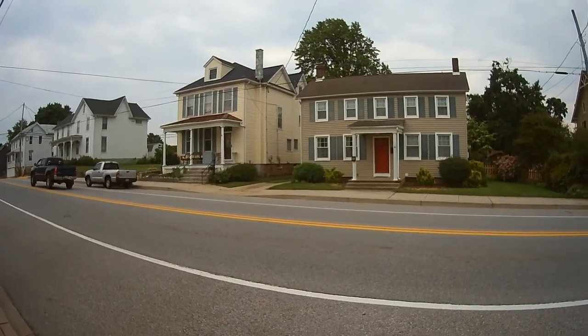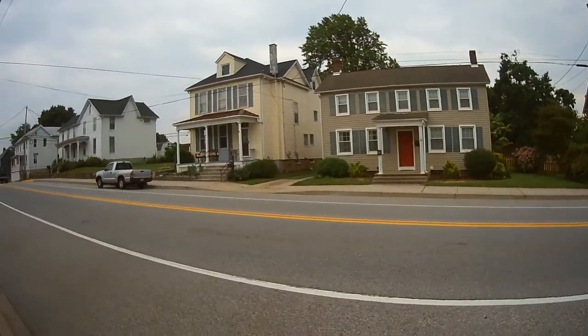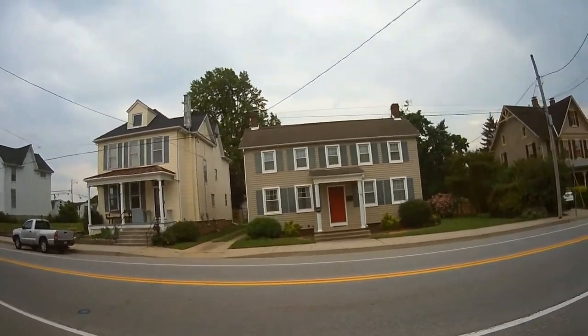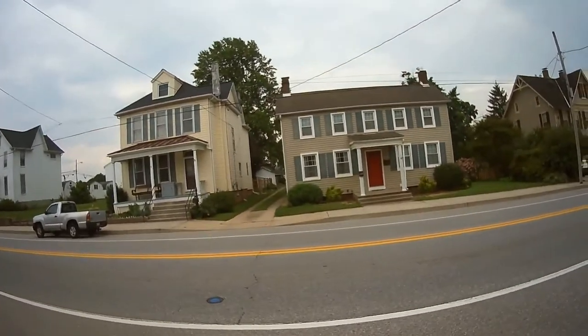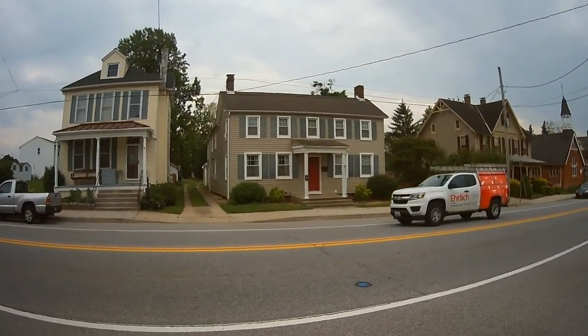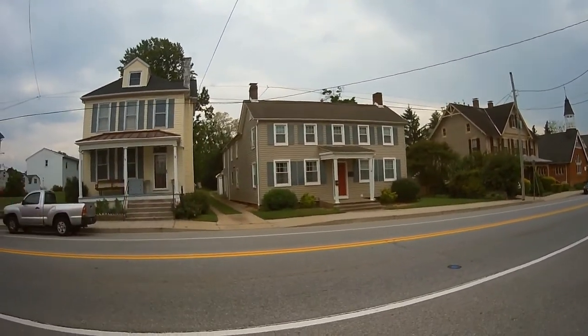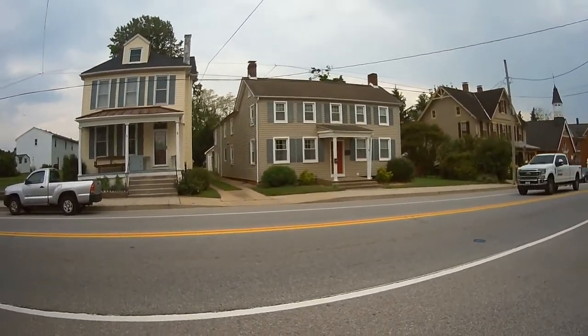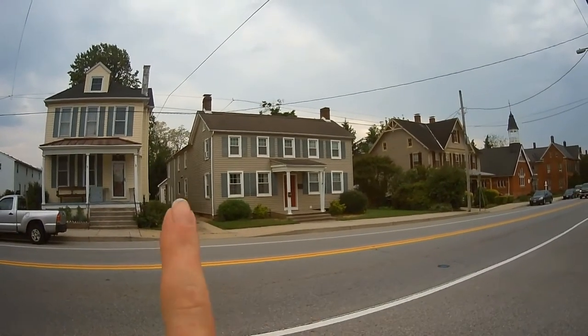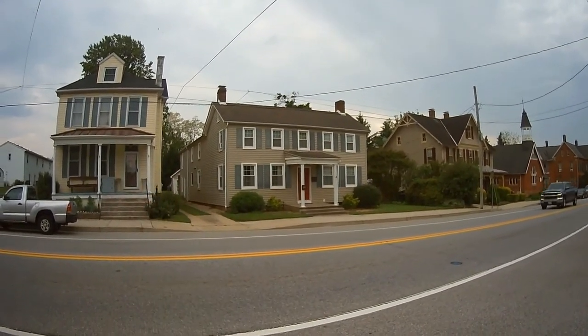If you walk up by the fire hydrant, we'll be able to see the L of this house. I saw it coming up to it. The south side of the house is only one room deep, and then the L shape comes back through the alley or the driveway.